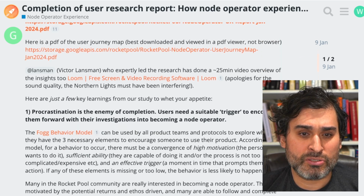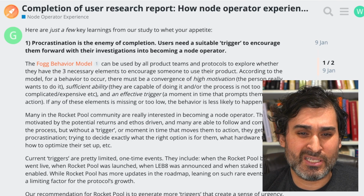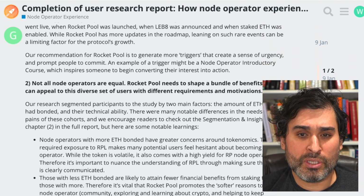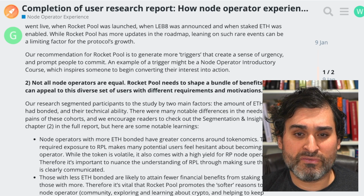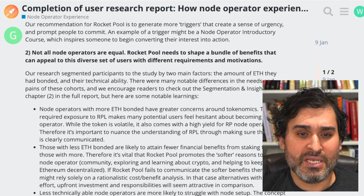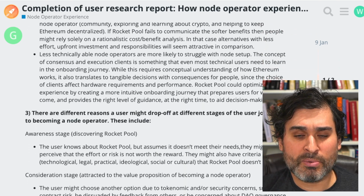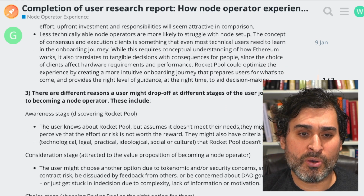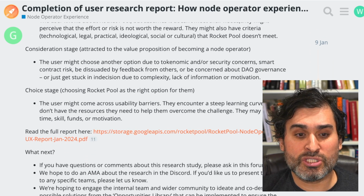And then giving some key learnings. So they said, the procrastination thing, and then went into more detail about that, about how not all node operators are equal, and how Rocket Pool needs to shape a bundle of benefits that can appeal to a diverse set of users with different requirements and motivations. And there's more information about that there as well. And it says there are different reasons a user might drop off at different stages of the user journey in becoming a node operator. And then they're talking about the awareness stage, the consideration stage, and the choice stage, and what can happen at each of those stages.